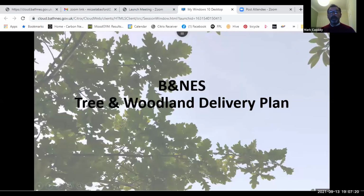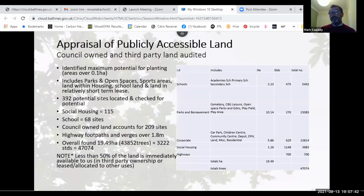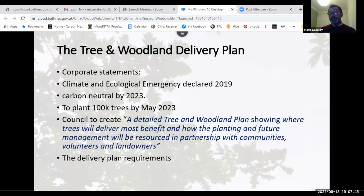At the time, the BANES cabinet member stated we would create a detailed tree and woodland plan showing where trees will deliver most benefit and how the planting and future management will be resourced in partnership with communities, volunteers and landowners. So in our plan, our key objectives were carbon capture and ecological enhancement because of the climate and ecological emergencies, plus of course other benefits that trees offer, such as air quality and green infrastructural benefits, such as stormwater runoff, for instance. For it also to be a live working document with annually renewed outcomes, so it's not something that sits on a shelf.